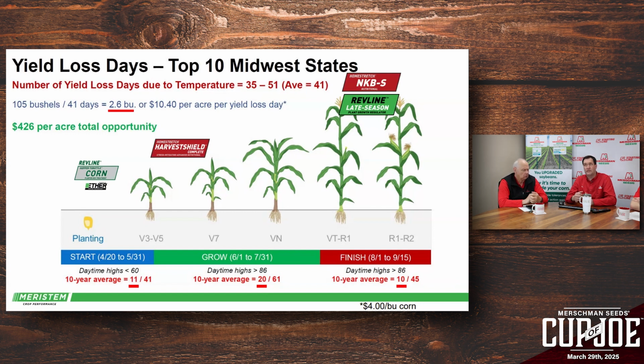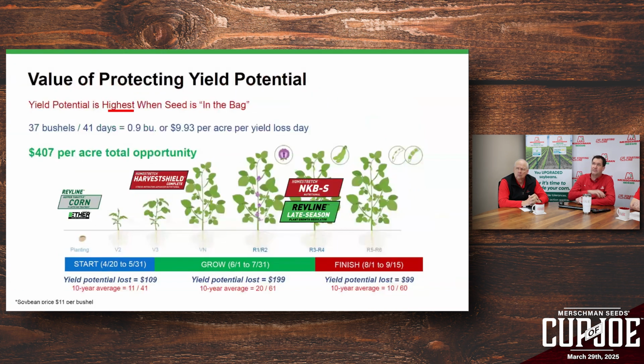Same thing can be said with the NKBS and the Revline late season. Those are both ways to mitigate stress and encourage fill later on in season. So I just thought this was a really interesting chart, how they break it down by different stress days, the information that they're providing, and it's something to be thinking about. We're really close to the Revline Hopper Throttle corn season for the planter box treatment, but these are things to be thinking about from the Harvest Shield Complete, Revline early season, Revline late season, and NKBS. Took me a long time to explain that slide.